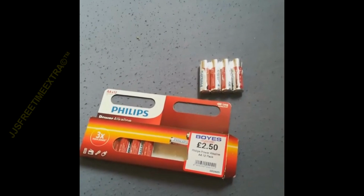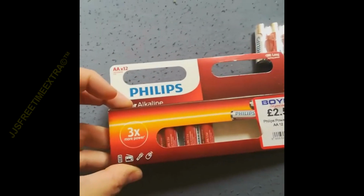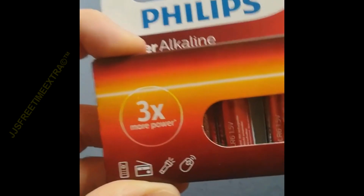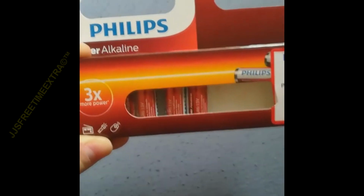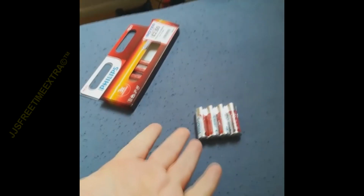Okay, last contestant is the Philips AA batteries. So, there is one little thing on here that's funny. It says 3 times more power compared to what? It doesn't say. I love how they say they're compared to a Duracell or whatever, but they don't deliver sometimes. That's funny. Anyway, let's get this thing in the testing rig.